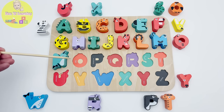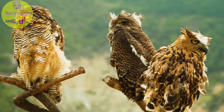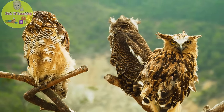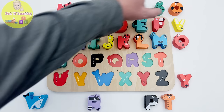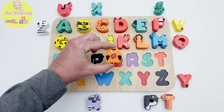Our next letter is an orange O. In the O, it says owl. An owl is a bird with a big head, soft feathers, and likes to hunt at night. Let's try to find our orange owl. Right here. O is for owl.